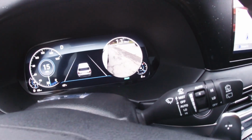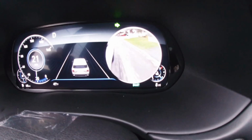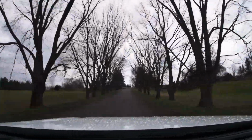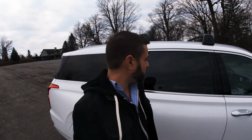Camera for turn signal. Okay, I'll do that again. Turn signal, and you see camera come up. This has a lot of features and a lot of tech. I mean, stellar navigation system, wireless charging pad for your cell phone. It has USB just behind the driver and passenger seats.